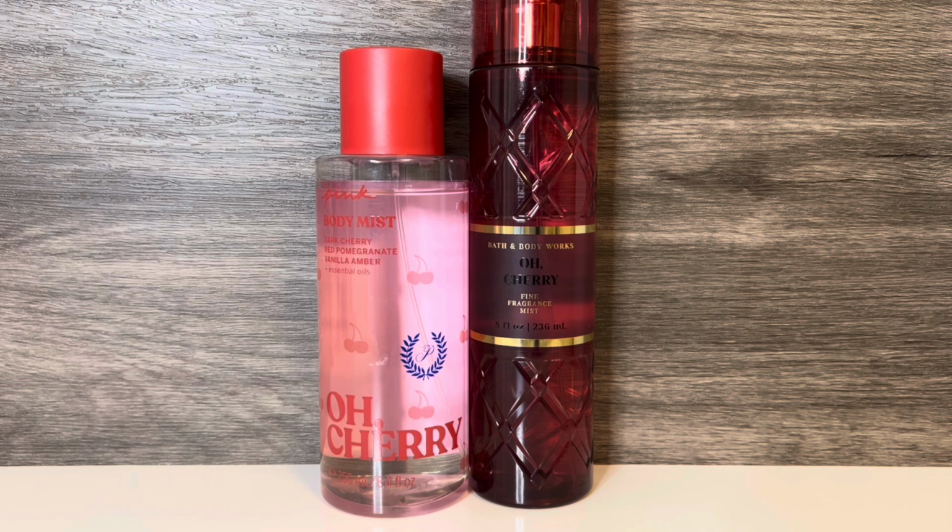These share a similar dark cherry, but Bath & Body Works version is more floral, while Pink's has the warmer, powdery amber. I think what you prefer will depend on whether you want something with a light floral touch or a more straightforward fruity scent. I also think VS Pink's Oh Cherry is a bit sweeter.